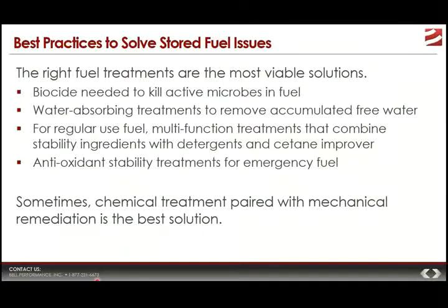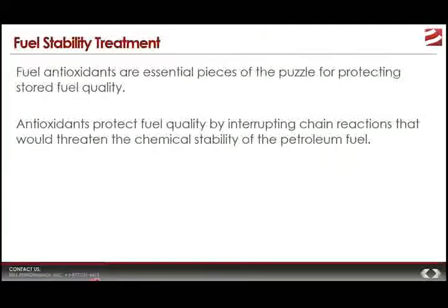Just as an aside, that's one of the things that we aim to stress when we promote the Bell Fuel and Tank Services program, the Bell FTS program. Bell FTS actually emphasizes this hybrid approach of chemical plus mechanical because sometimes that really is the best solution for somebody's situation. All right, so fuel stability treatments.